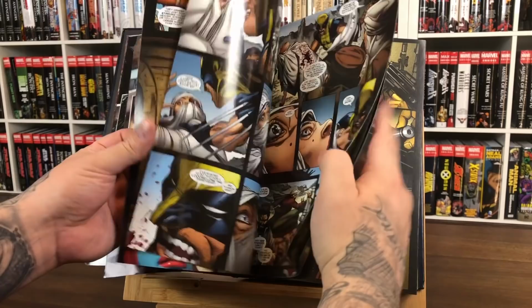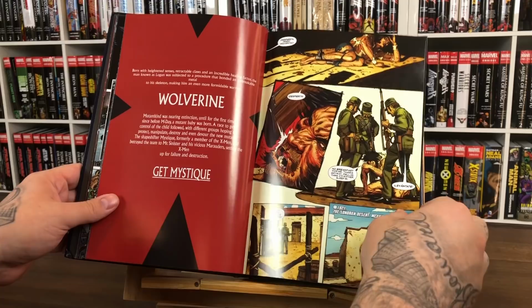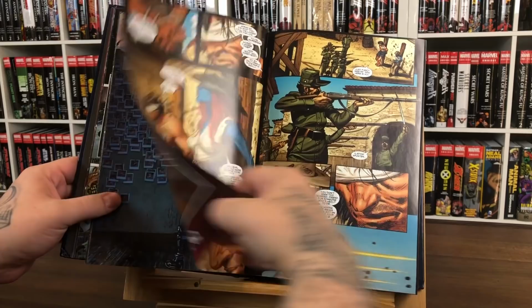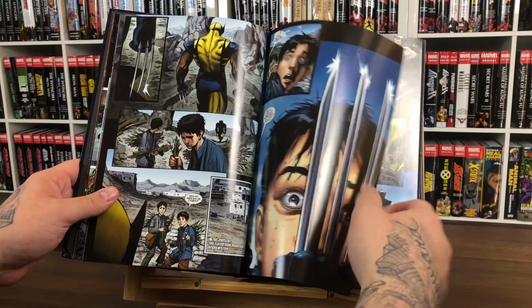Then you have the next storyline, which is Get Mystique. Now, what they do is they show why Wolverine and Mystique are enemies, and it shows them first meeting back in 1921. Now, I didn't realize Mystique was old like Wolverine, but yeah, she is. She's an old lady.